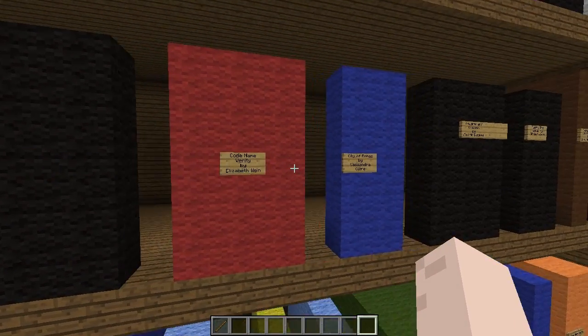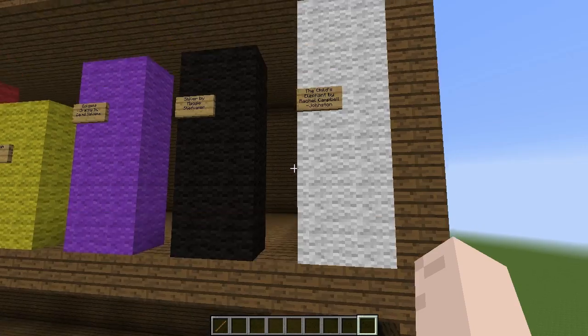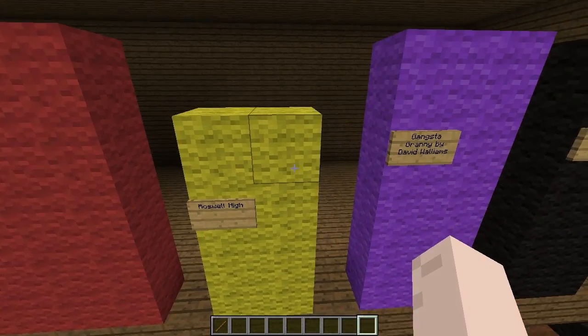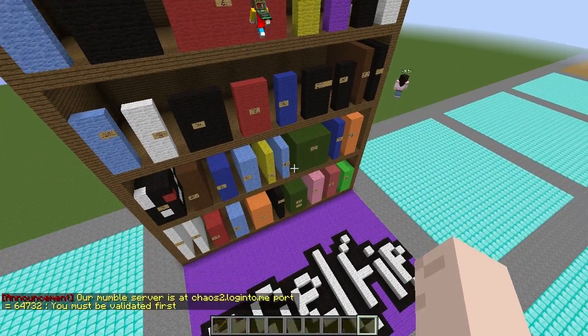So yeah, I try to fit on as many books as possible, and I literally was building all the way up to the end of the time. So, yeah, that's my shelfie.